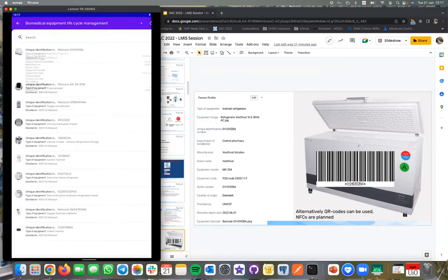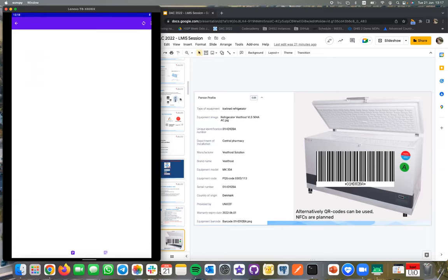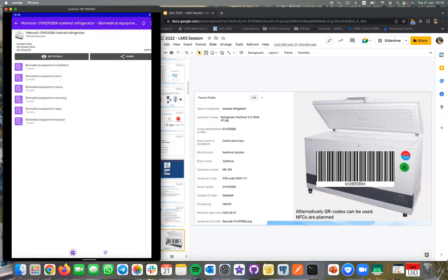If you click on the drop down here, you'll have a little kind of catalog with specifications that you can customize, like the PQS code, the model, the brand, the expiry date, the warranty expiring, and you can customize it to your needs. So that's kind of the product catalog, but that's just part of the actual application. And then you open the tracker program and you have these stages.